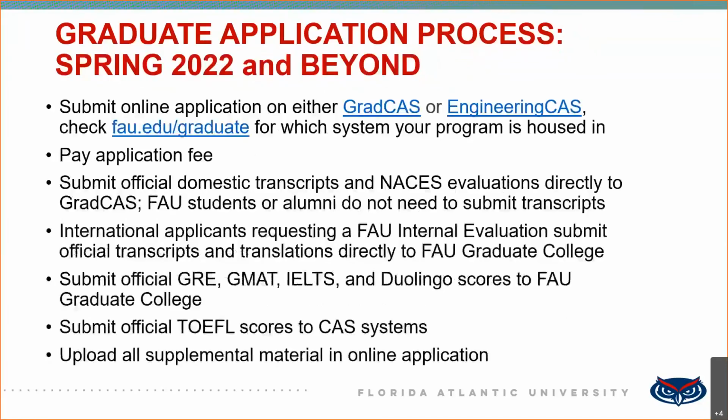Now, for those of you that are applying for spring 2022 and beyond, you're going to need to apply through our centralized application system, or our CAS systems. So if you are applying for an engineering program, you would be applying through Engineering CAS. And if you're applying for any other graduate program, you'd be applying through Grad CAS, with the exception of our business programs, which you'll still apply for through our website.